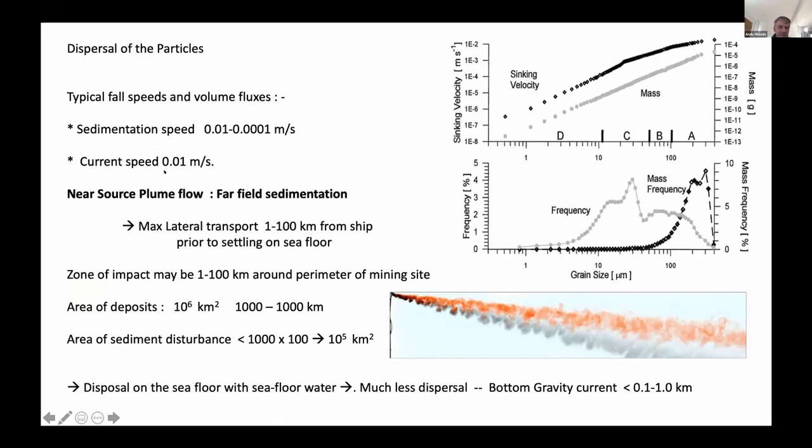And so if we compare that to the current speed, what we find is there's an initial phase where we get a plume flow, a convective flow, which carries the particles down quickly, but then the sedimentation occurs and we move to a pure ballistic sedimentation regime. And so we can estimate how far these particles are transported from the mining site before they land on the seafloor to understand the impact of this. And looking at these numbers, we find there's a range of perhaps up to 100 kilometers from the ship where they'll settle on the seafloor.